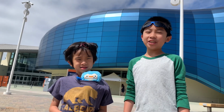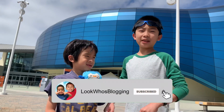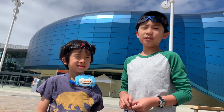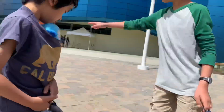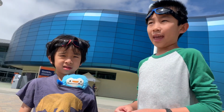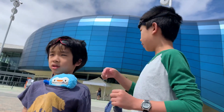Vloggineers, today we're going to check out the reopened Aquarium of the Pacific and their renovated Coral Reefs exhibit. The aquarium has implemented many new safety measures, such as social distancing, reserve tickets so that the inside doesn't get crowded, and hand sanitizing stations all over the aquarium. They'll also check our temperature upon entering.